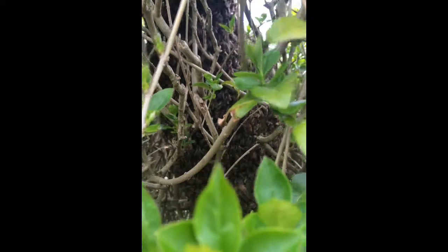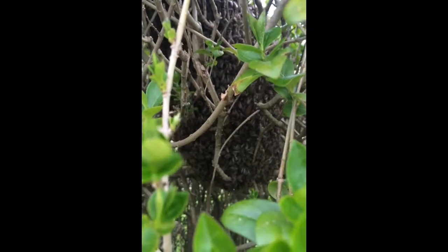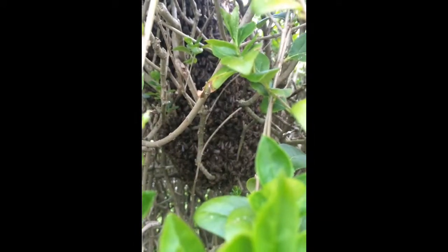They're starting to move some more. They're starting to go up into the box where we want them to. Just taking their time.